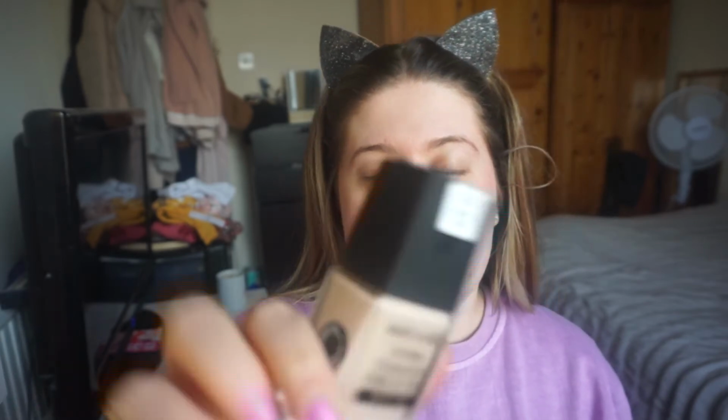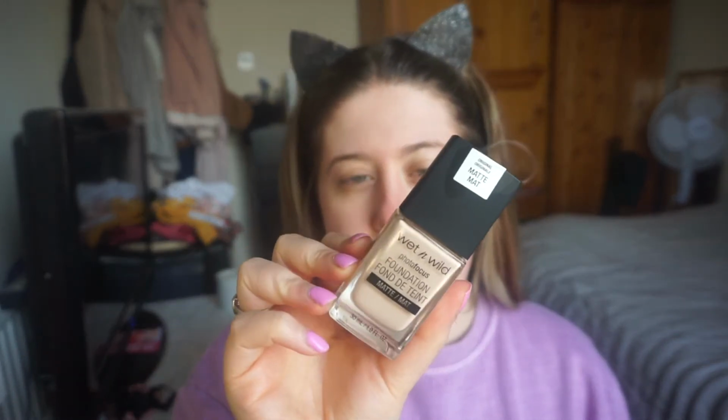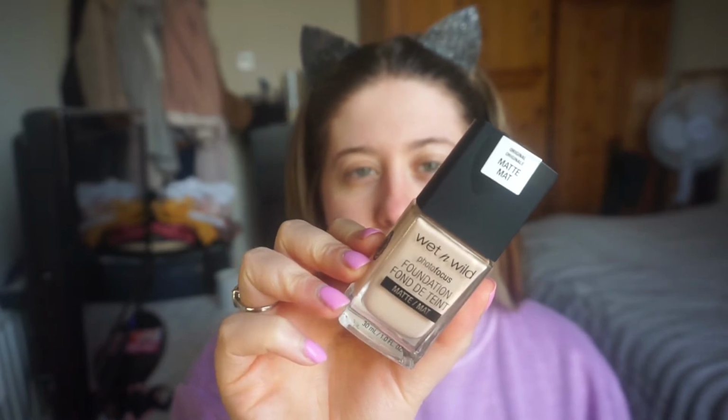So I picked up this new, it's not new, but it's new to me. I picked up this foundation from Wet n Wild. It's the Photo Focus foundation, in the shade Nude Ivory, and it looks really pale, but then I'm quite pale at the moment. I'm not self-tanned or anything, so I think it's going to be the perfect match, to be honest. But I've heard quite a lot of things about this foundation and I thought we could try it.